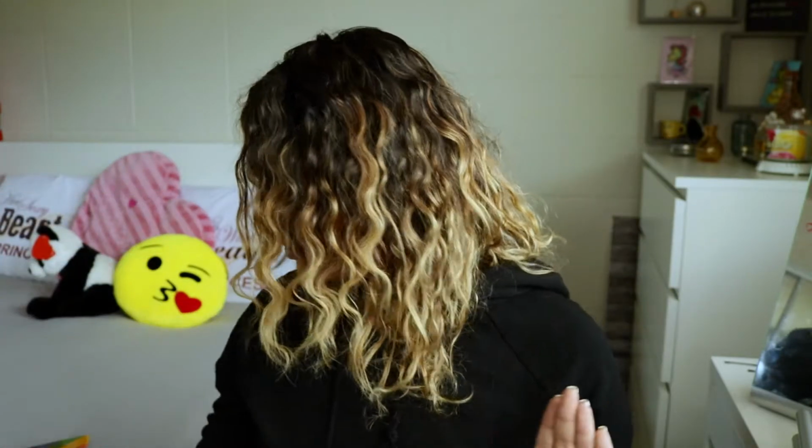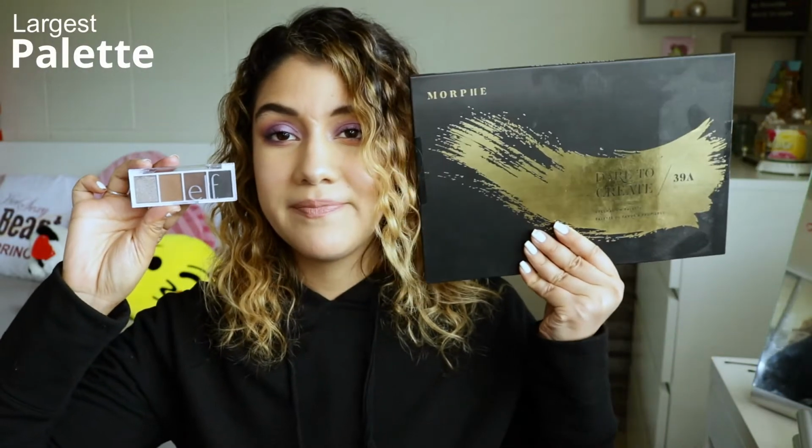So up next, we're going to have a repeat, and it's for my smallest palette. Of course, that goes to the e.l.f. bite-size palette. This thing, it's so tiny, so small, perfect for travel, your perfect size, little bite-size, little eyeshadow palette. So that's my smallest little palette. Now let me put it in perspective with my largest one. Up next, here we have my largest palette.